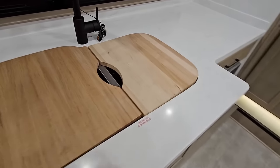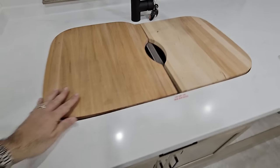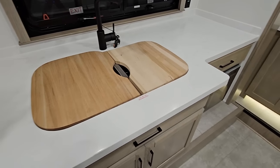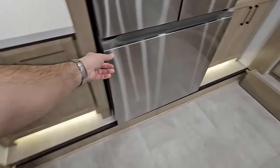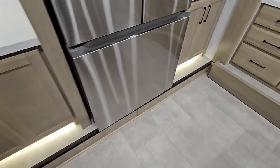Check out the sink area. This is absolutely amazing. You got your two cutting boards up top. Tons of space around here. Sorry if you hear a beeping noise. I think it's coming from the dishwasher right here. Maybe it's coming from the freezer. Yeah, I think it's coming from the freezer because it's not completely closed.